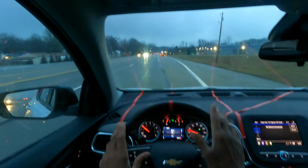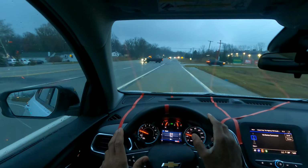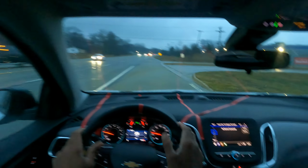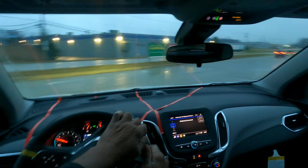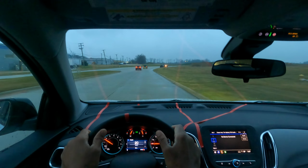Beginners will go in this turn at about 30. I'm going to show you what a beginner will do. I'm going to try to drive like a beginner, and here's what happens. They turn real fast like that, and then they overturn. You've got to be careful.